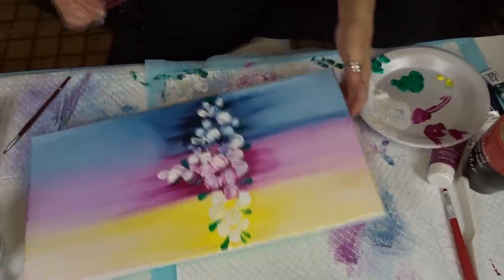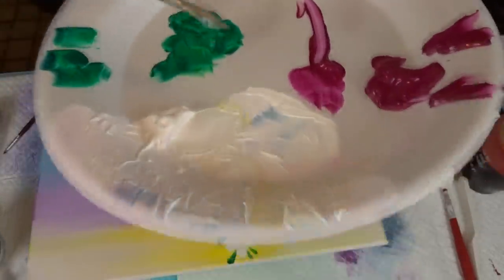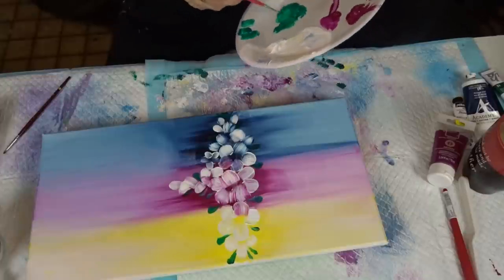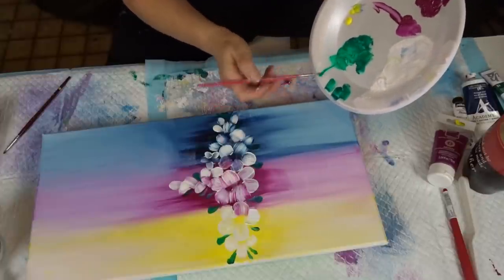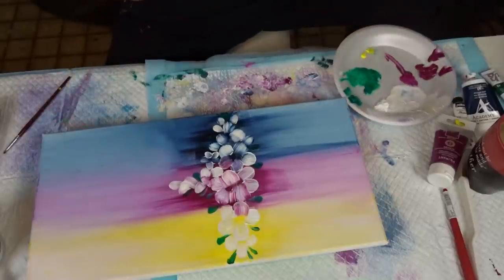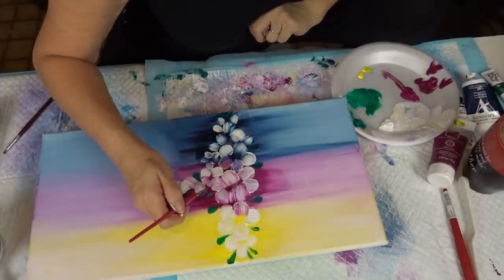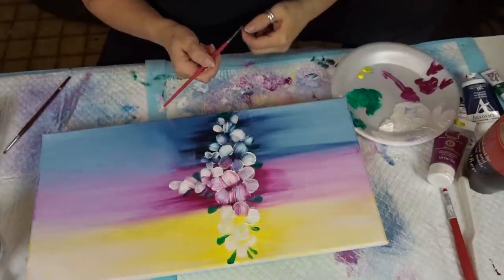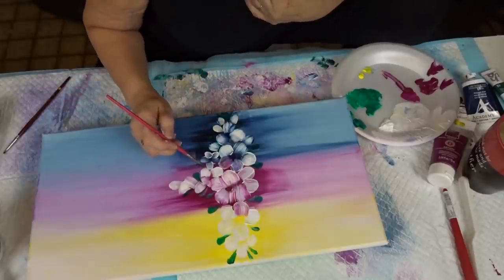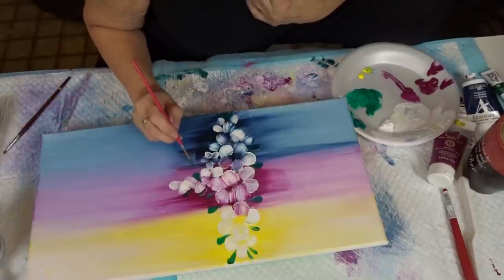Now let's do my little liner. I'm loading my brush with some water, and we're going to water this down a little bit, because these ones work better when the paint is thinner. And then you can, oops, I got something on the end of the brush. And then you can kind of come in and do, oh, let's go this way. Start where you want it to go, and you can do like a little curlicue.